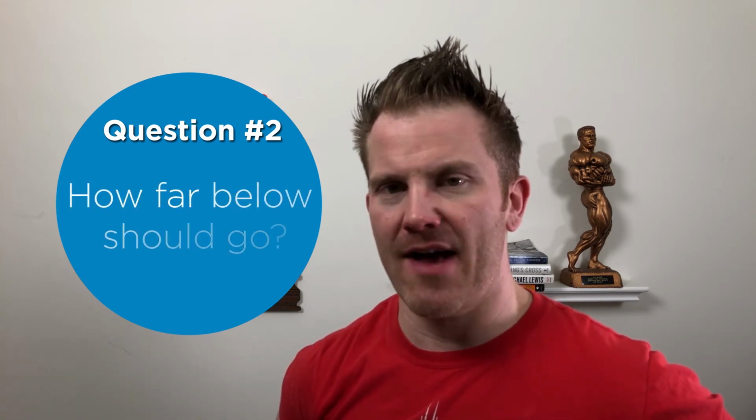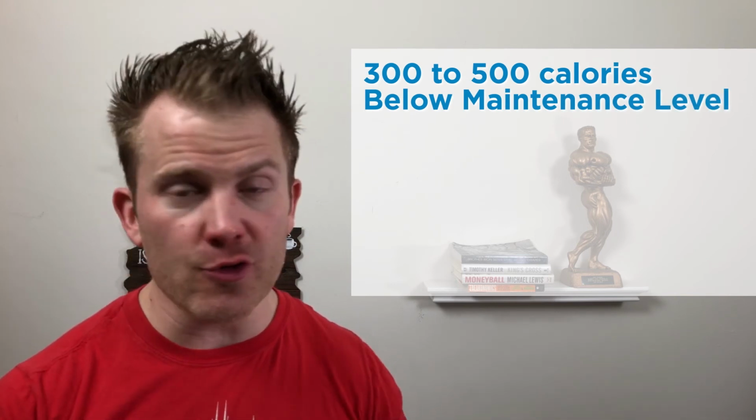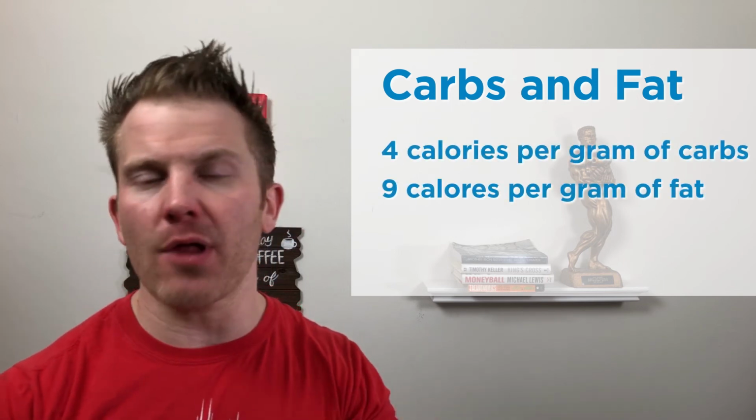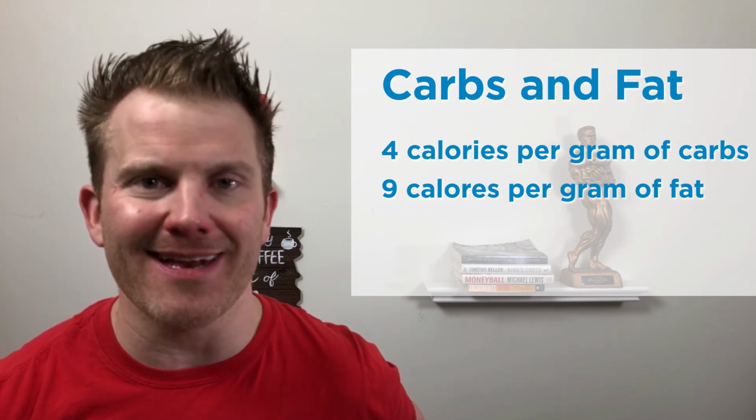Question number two: now that I have my maintenance in place, how far below this level should I go? Well, it largely depends on how fast you want to go, but remember, our goal here is a sustainable weight loss diet, right? Not some crash diet with a crappy rebound. I'd say a good level for most people is going to be around 300 to 500 calories below your maintenance level. Don't trim anything from protein, just trim from carbs and fats, and tinker with the combination, right? Remember, there are 4 calories per gram of carbs, 9 calories per gram of fat, so play around with it and see what level might make sense to you. It really doesn't matter once you are in a caloric deficit.